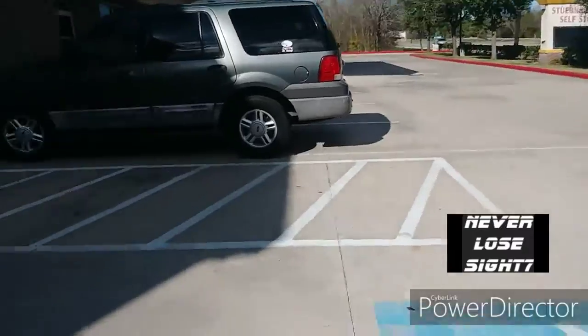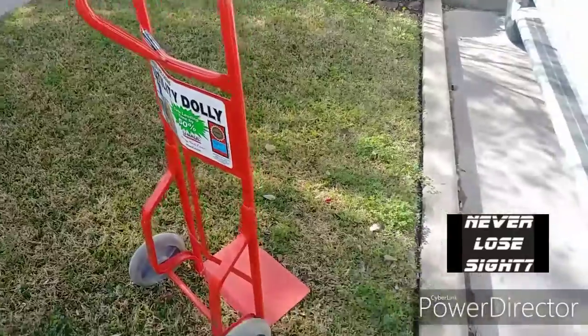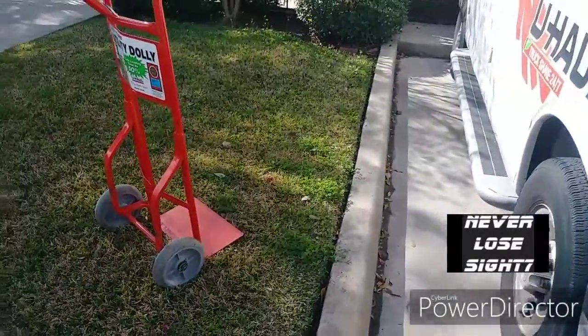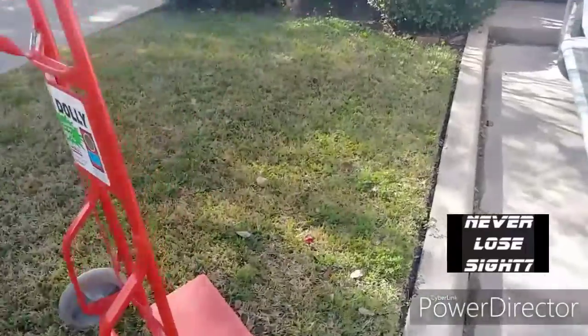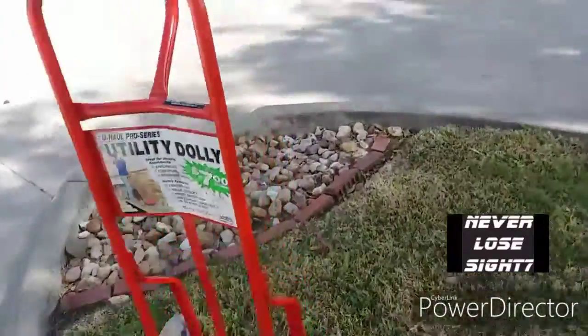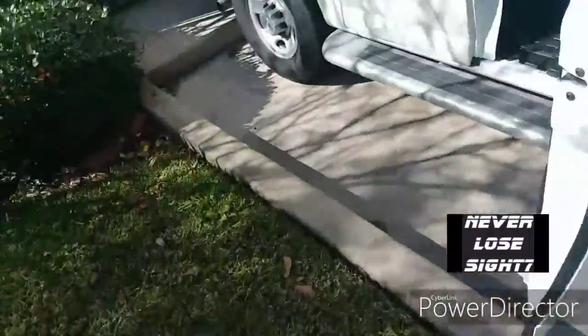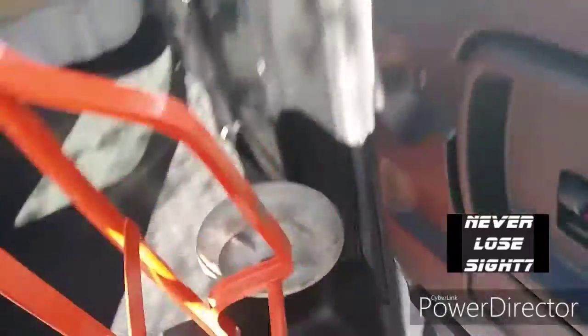But going to go ahead and jump in the SRT and then head to HEB, and I'll see you in a little bit. Alright, so real quick, they were so nice with the whole discounting and everything. They actually threw this dolly in for free, which was going to help because we got to throw a washer and dryer out. So we'll go ahead and throw that in the van. Trying to use one hand here. So, yeah. Alright, so see you in a little bit.